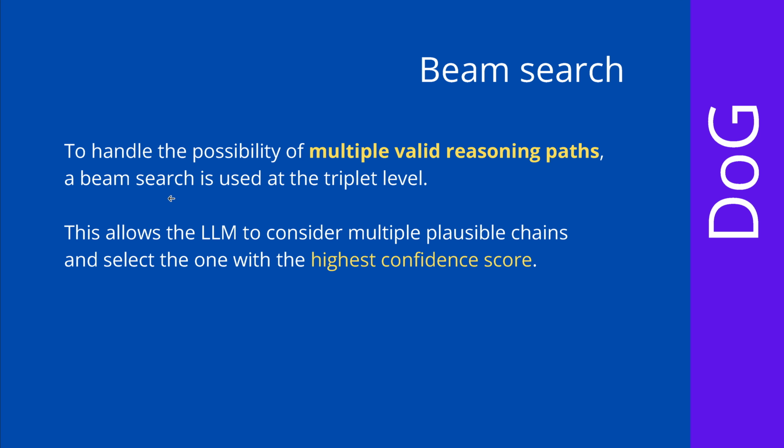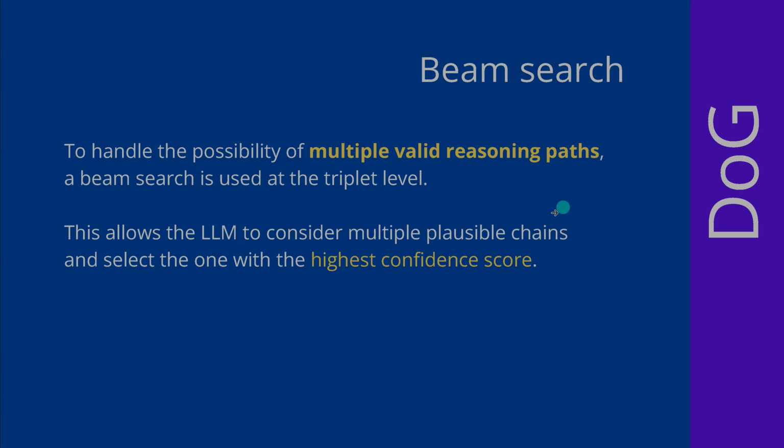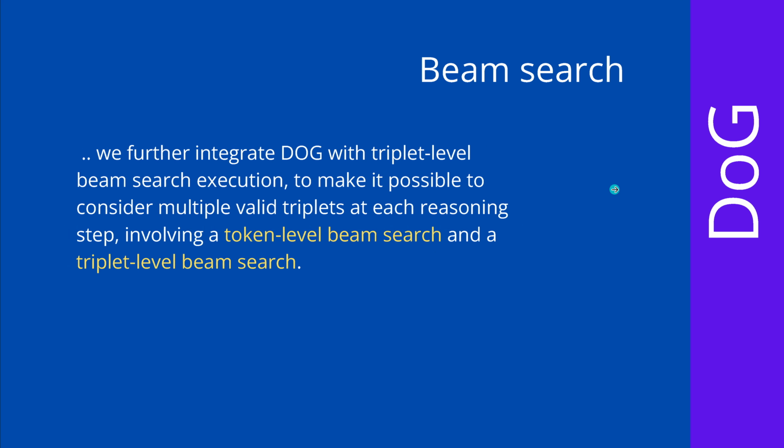It's like if you have a beam of light, if you make this cone of the light a little bit bigger, then you can see a little bit more of the surrounding, and you do not just have an absolute focus only on a point source. Great. Yeah, highest confidence scores, great.